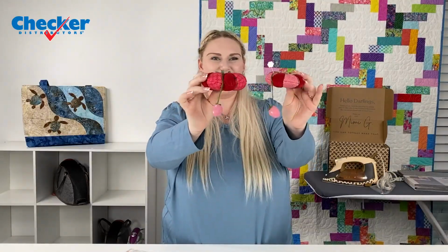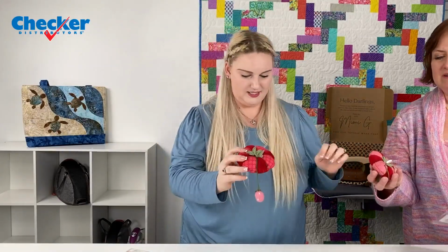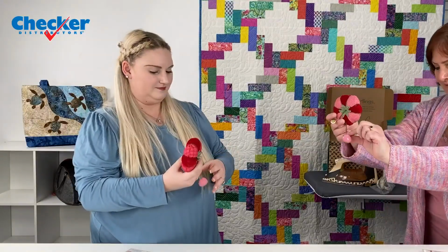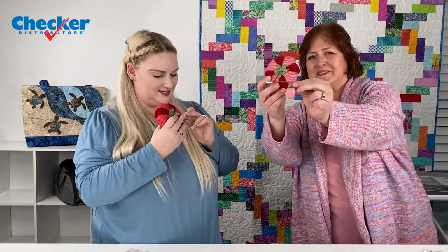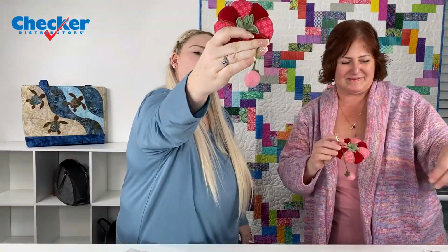And you can also make the little tomato pin cushions in 2 different sizes. And you have to look. Can you see the strawberry? You can see the strawberry. Strawberry has little seeds on it. Oh, it does! Look, the little white seeds on there. So cute. Very cute.